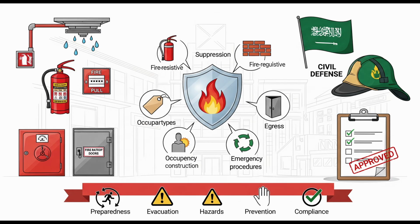Makes sense. What other sort of unusual hazards does the code define? Well, there are pyrophoric materials. These are chemicals defined as self-igniting in air at or below 54 degrees Celsius. Self-igniting, just poof. Pretty much. Exposed to air, they react and catch fire without any external ignition source. Very dangerous, requiring highly specialized storage, often under inert atmospheres.